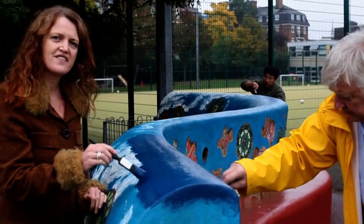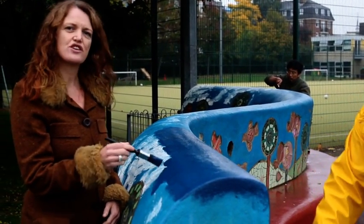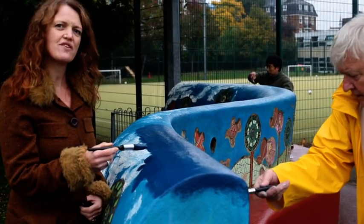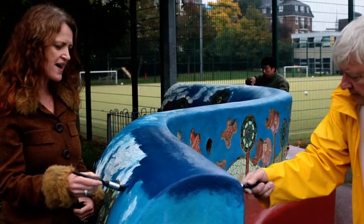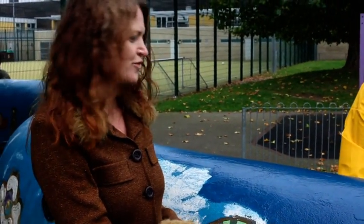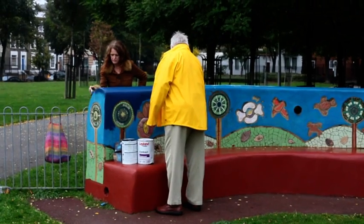So here we are at the Talika benches, and as you can see, we're giving it a retouch of paint. It's a very loved, well-used bench, so every 2 or 3 years we come and repaint it. So we had 400 participants helping with this local bench, and it was all mixed ages from the local community. We worked with 2 secondary schools.